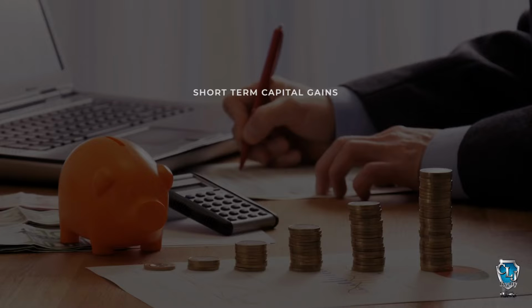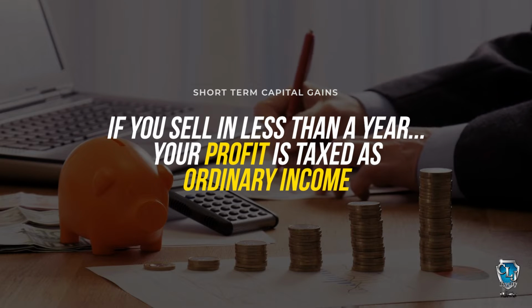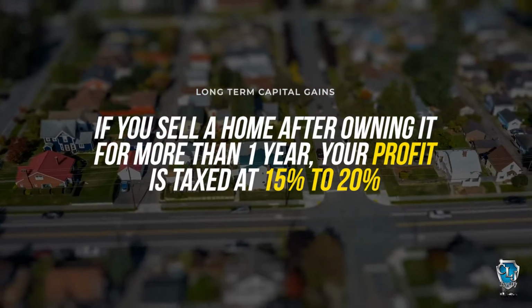The tax rate depends on many factors, including your tax bracket, marital status, how long you've owned the house, and whether it was an investment property or your primary residence. If you sell a house in less than 1 year of owning it, the short-term capital gains is taxed as ordinary income, which can be as high as 37%. Meanwhile, long-term capital gains for properties you owned over 1 year are taxed at 15 to 20% depending on your income tax bracket. Keep in mind that the tax only applies on the profit itself.